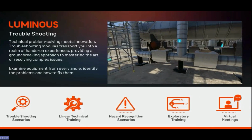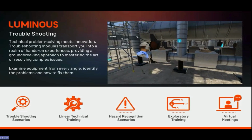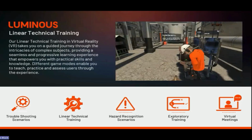We can also do a lot of other things where we can troubleshoot. So we can go into large-scale industrial environments, and we can actually put in suggested safety issues or troubleshooting mechanical problems. So this is something that's really useful to be learning on the job, as it were, but in a safe virtual environment. So troubleshooting is a really good way to get people up to speed in providing them problems and get them to overcome them in a safe environment.